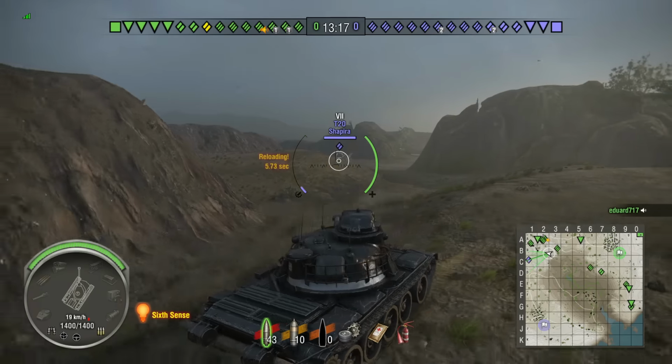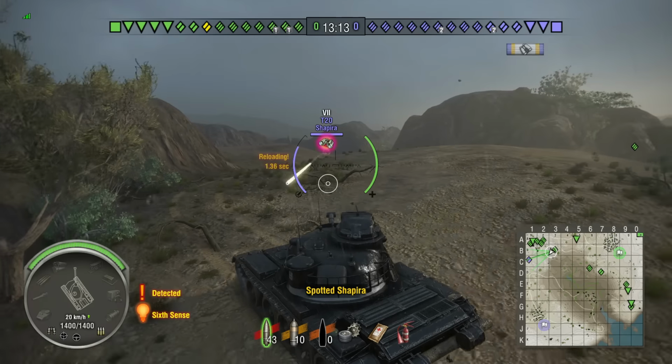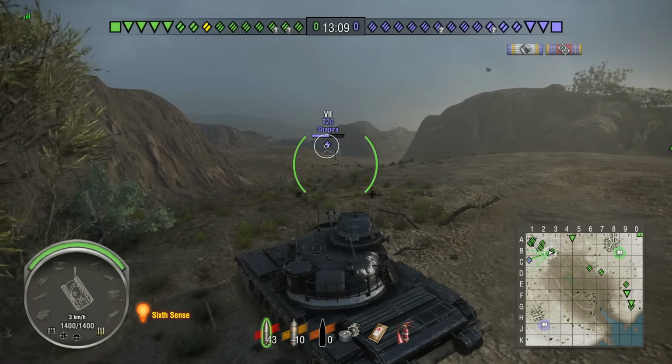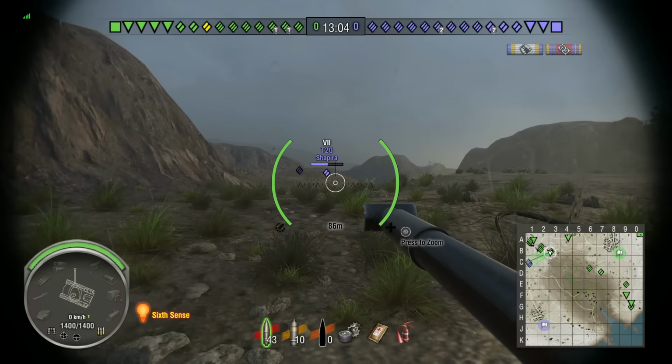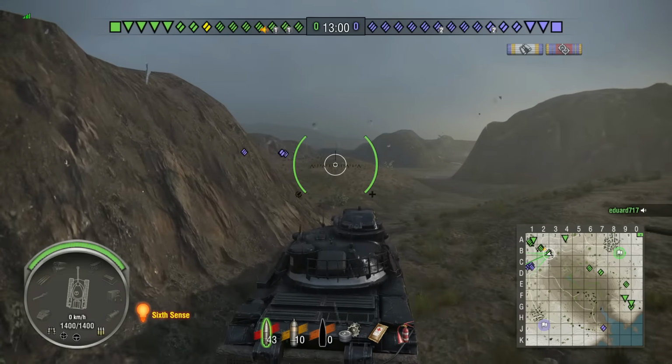And something has seen me, it's a T20. I'll put a bit of a speculative shot out as I pull back. I want to get myself in a better position. I was quite out in the open there for my lower plate to be hit, and for that weak spot to be hit on top.